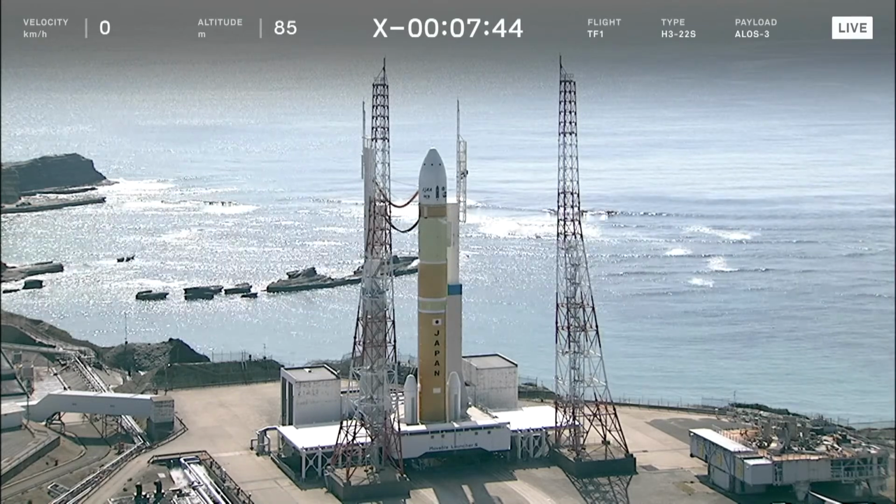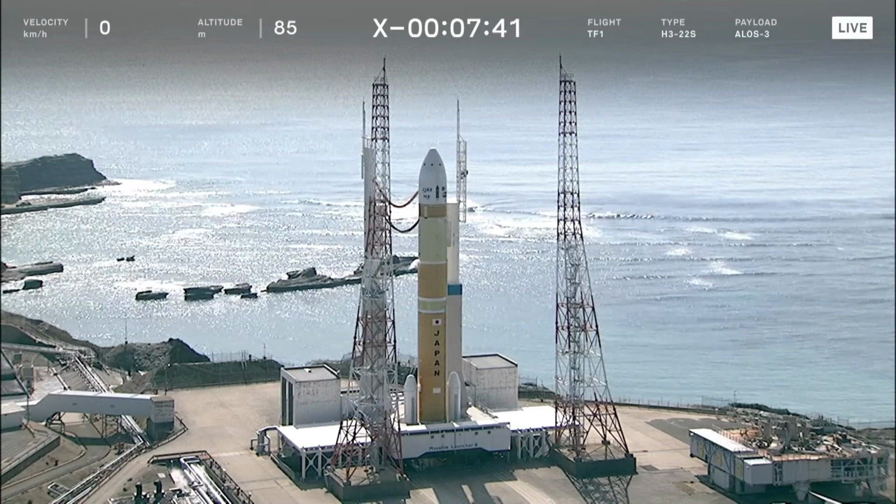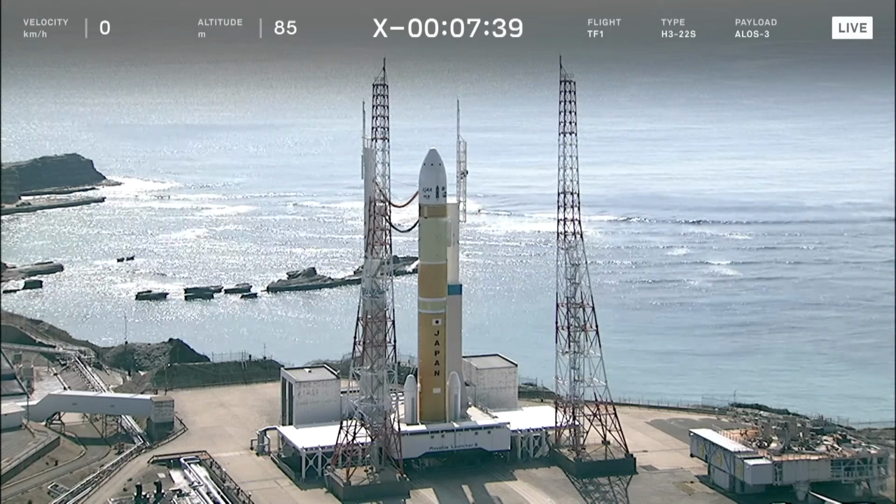It's 8 minutes to launch. All systems are now in their final operations. The restricted area has been vacated and cleared.